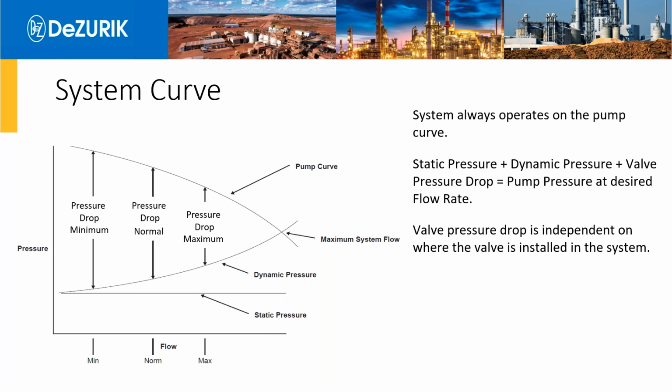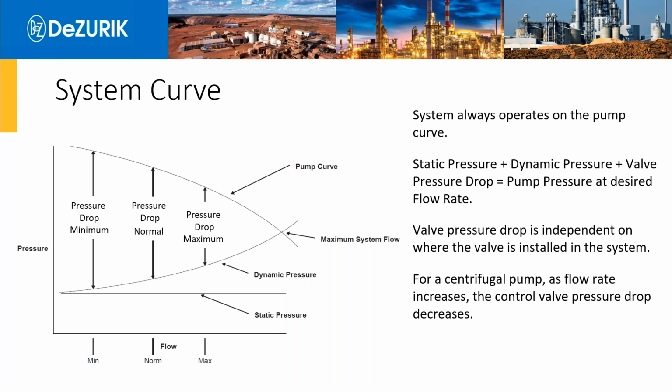Valve pressure drop is independent of where the valve is installed in the system. That valve could be installed close to the pump, close to tank B, or somewhere in the middle. The pressure drop of that valve does not change based on installation in the pipeline. For a centrifugal pump, as flow rate increases, the control valve pressure drop decreases.